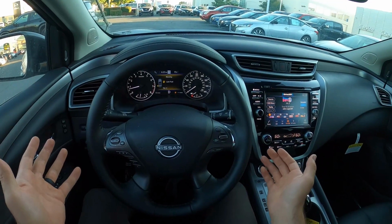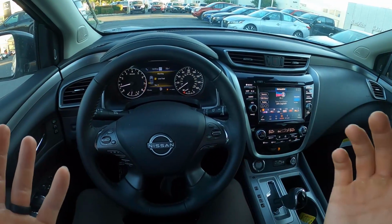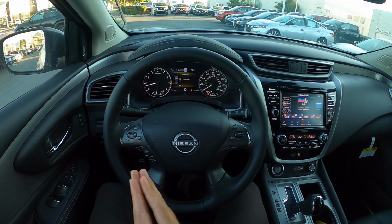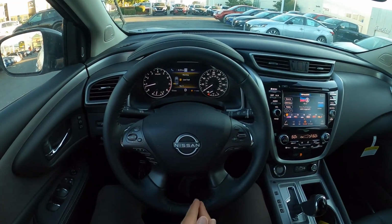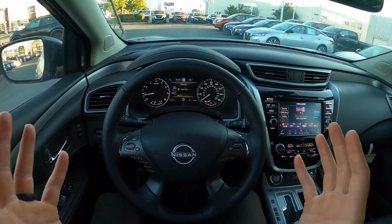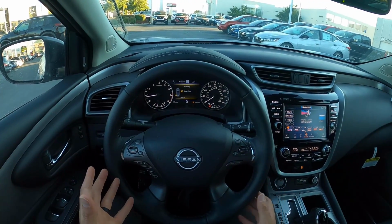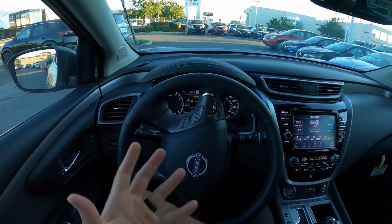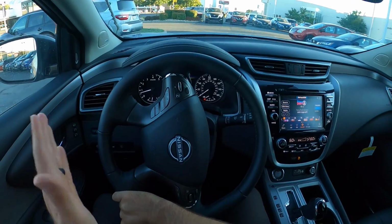But Muranos, they tend to sit in the lot. And so I think that if this had a 9-speed automatic and had a little bit more power, it doesn't need a lot more, just a little bit more, people would go crazy over this because it's a really good value for what you're getting. It's just the powertrain, it's not bad. It's just that Nissan has a better powertrain, and that is the better powertrain.